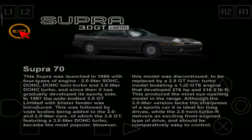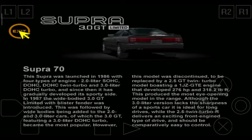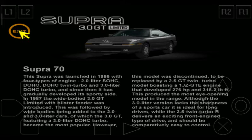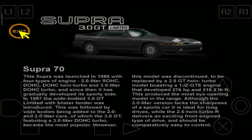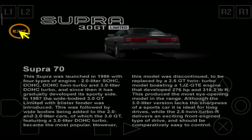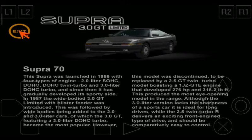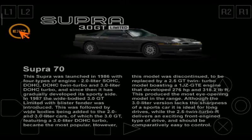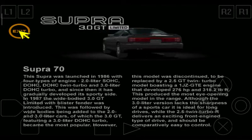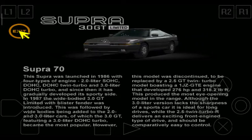This Supra was launched in 1986 with 4 types of engine: 2-liter SOHC, DOHC, and DOHC twin turbo, and 3-liter DOHC turbo. And since then, it has gradually developed its sporty side. In 1987, the wide body 3.0 GT Limited with blister fender was introduced. This was followed by wide bodies being added to the 2.0 and 3.0 liter cars, of which the 3.0 GT featuring a 3.0 liter DOHC turbo became the most popular. However, this model was discontinued to be replaced by a 2.5T twin turbo model boasting a 1JZ-GTE engine that developed 276 horsepower and 318.2 lb-ft. This produced the most eye-opening model in the race.